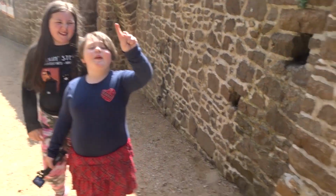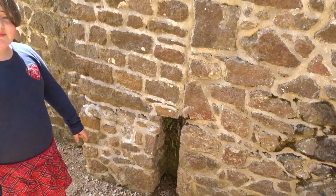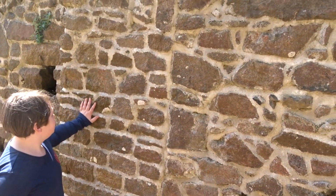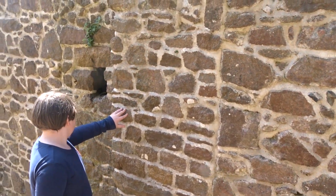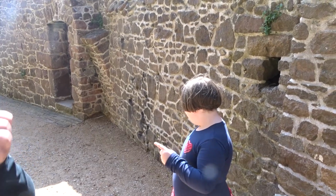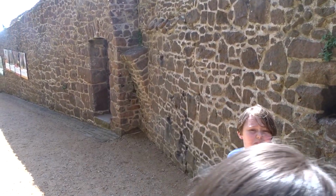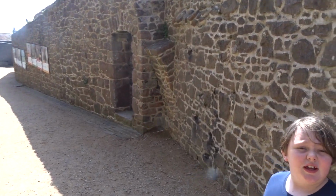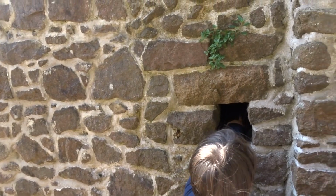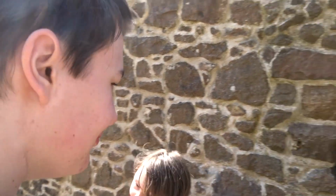So if Charlotte would be so kind, there's some slots down here. There, that's where the original doorway was, or part of the original doorway from the 13th century. You used to have what's called a portcullis. For those of you who don't know, that's classed as a metal sliding door. It used to go right up into the first floor, and then it would drop down to stop people coming in. That's where the wooden beams would have been for the mechanism to pull the portcullis up and down.